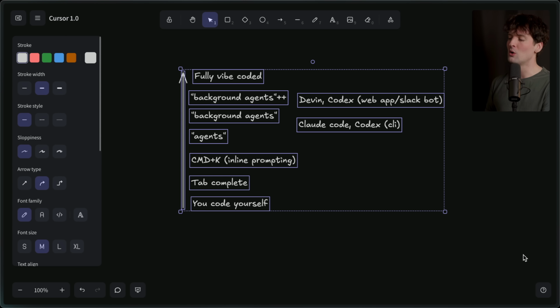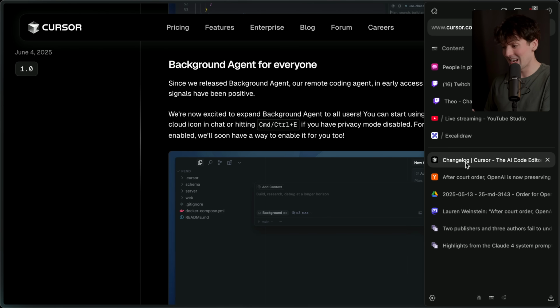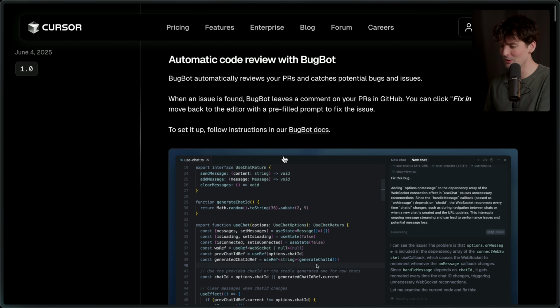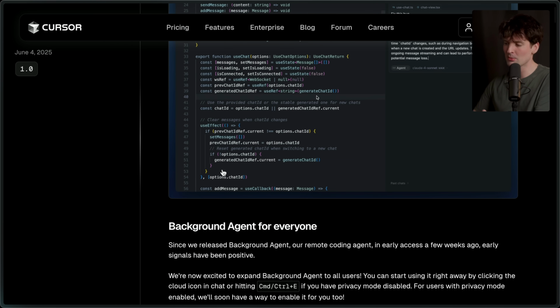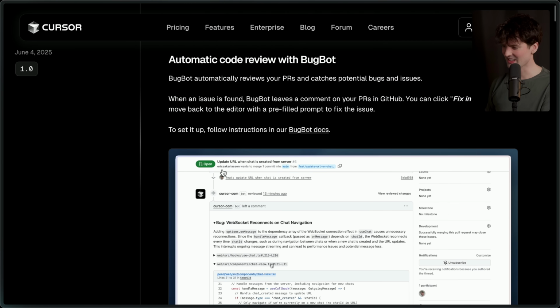You get the idea. I need to do a whole video on the dimensions of these types of things, because there's also the what point in the spectrum of development does the tool come in. Like the difference between a CodeRabbit versus a Cursor is big. And they're going into that as well, because one of the other things that they announced today is automatic code reviews with Bugbot, which will actually leave comments on GitHub and give you this fancy little fixing Cursor button that you click and it brings you back to Cursor with the prompt to auto prompt it to go fix the thing that's broken. Kind of crazy.